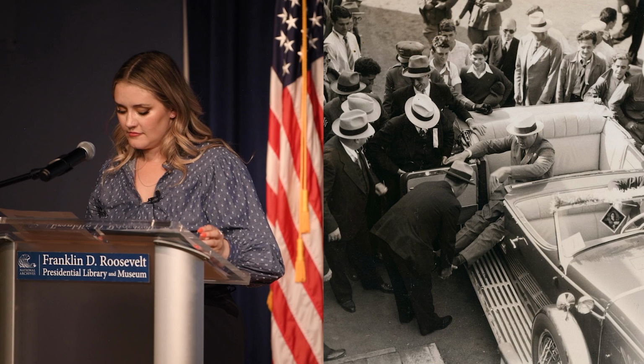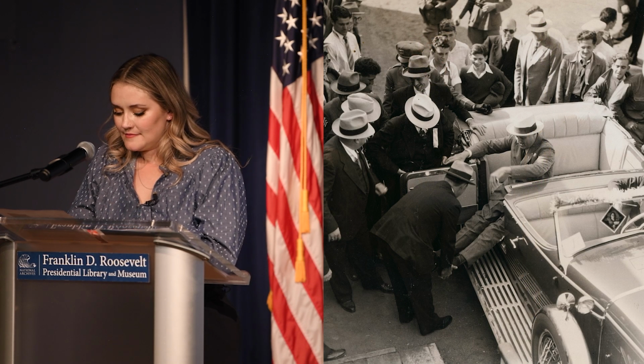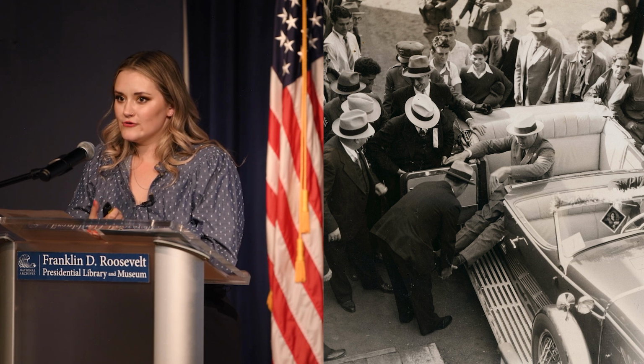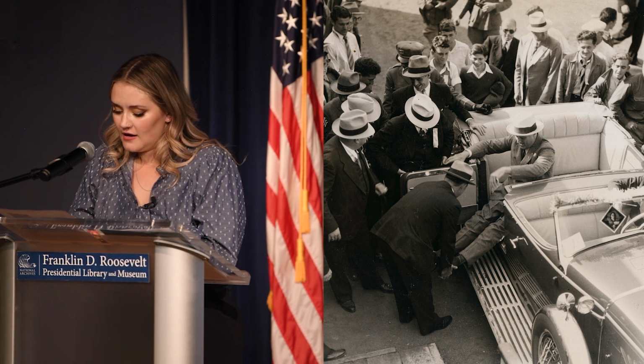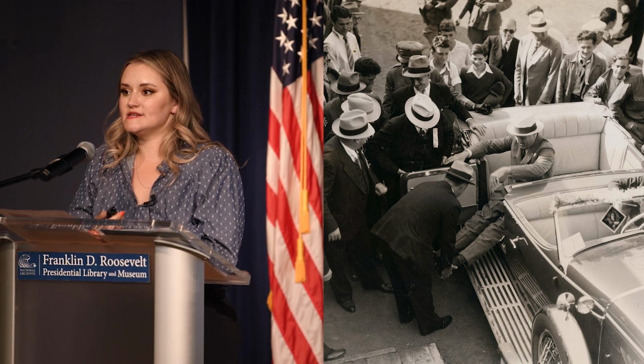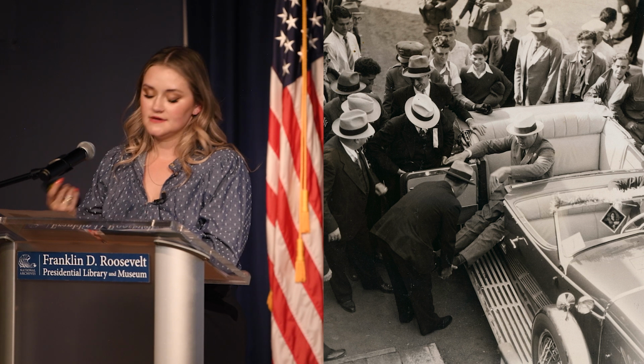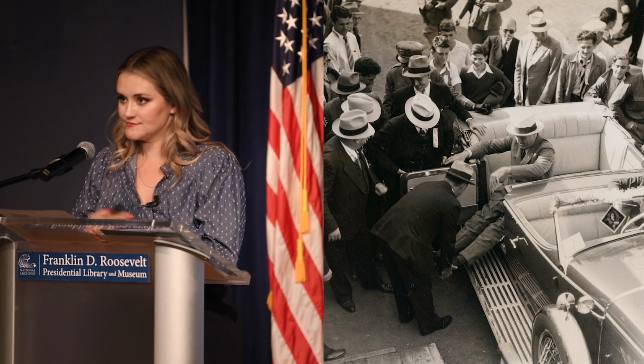This is a wonderful photo that I love of FDR exiting a vehicle. This is at the Hollywood Bowl in 1932. And you can see what we think are Secret Service agents locking his leg braces in preparation for him to stand up and use one of these mobility devices to go give a speech or do whatever he was required to do that day.